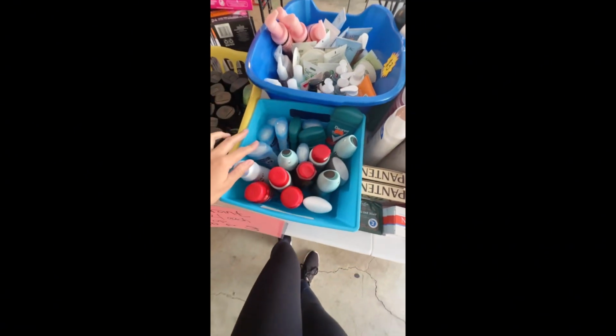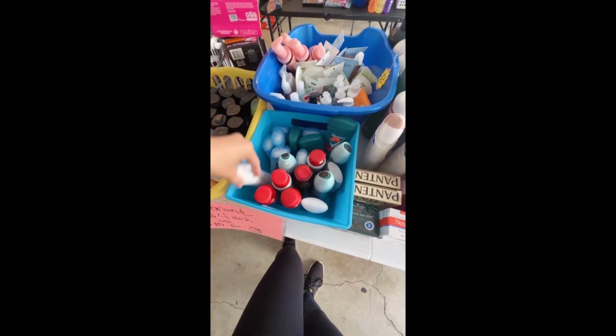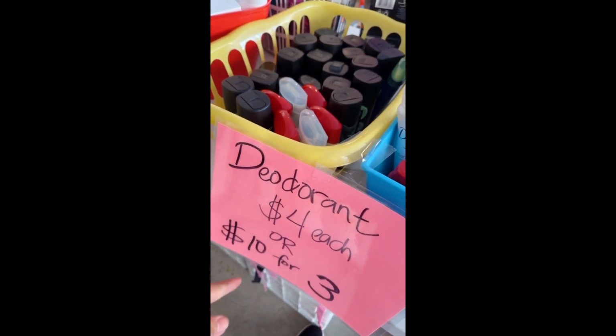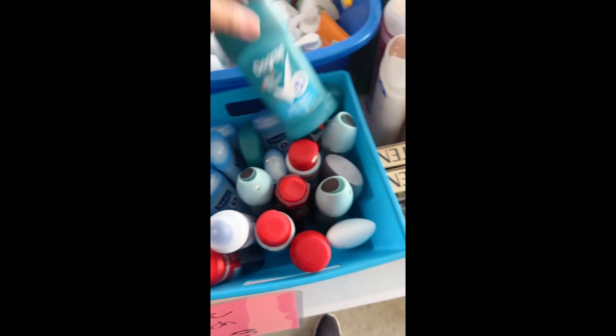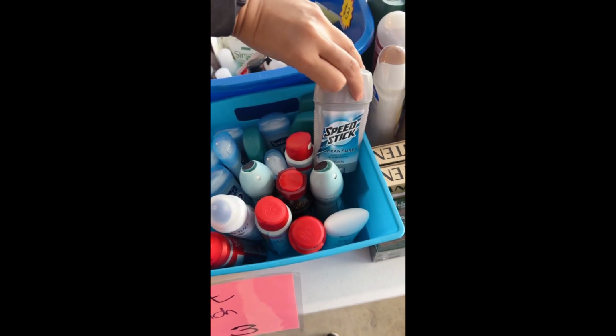And then deodorant. This one I'm going to give for $2. The other ones that are a little higher priced are $4 a piece or $3 for $10, unless it's the cheaper kind like these ones, then I give it for $2. But this one, Sweet Stick, is $2.